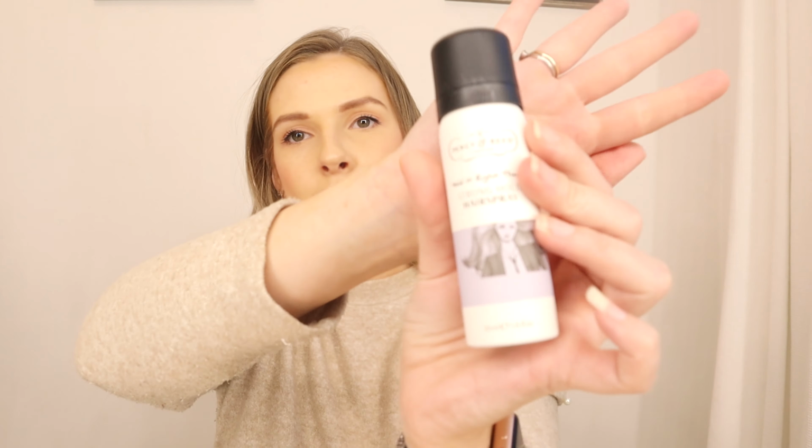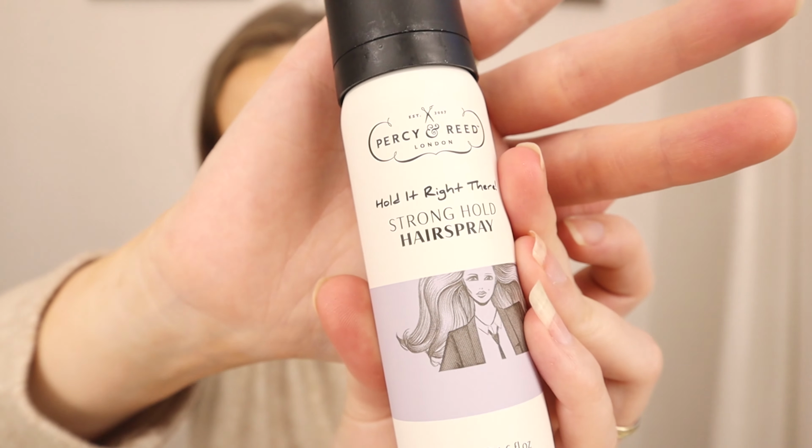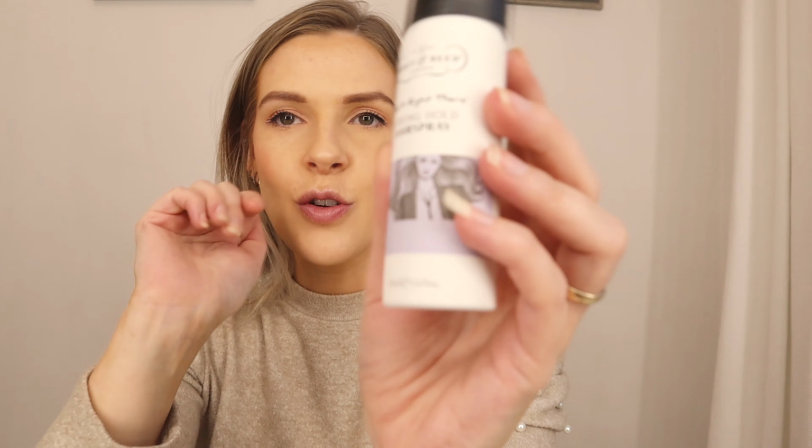Next up is a product that isn't on my product card, and it is the Percy Reed London Hold It Right There Stronghold Hairspray, and it is 50ml and retails for £7. So I've used Percy Reed products for a while now and I do really like them. I use their Wonder Oil and I'm really excited to give this a go. I'm gonna pop this in my handbag. I've been looking for a silicone and sulfate free hairspray for the longest time and I couldn't find one. And now I've been sent one by Glossybox, amazing.